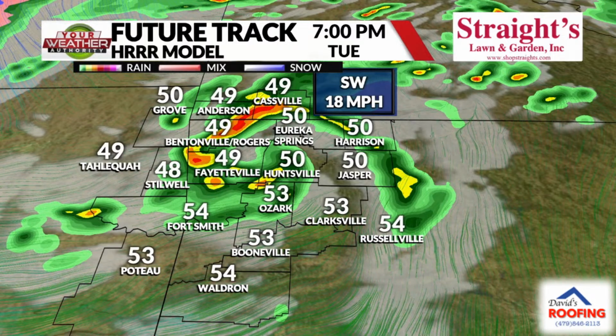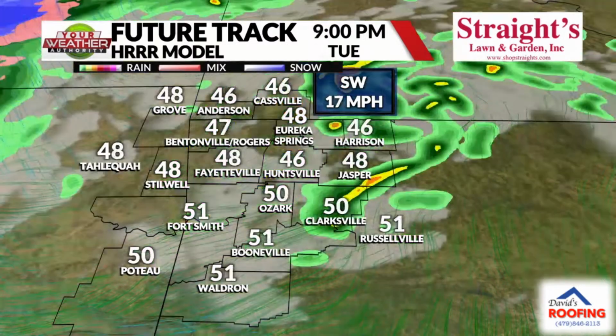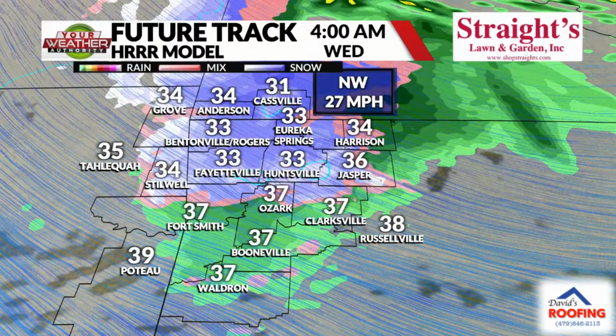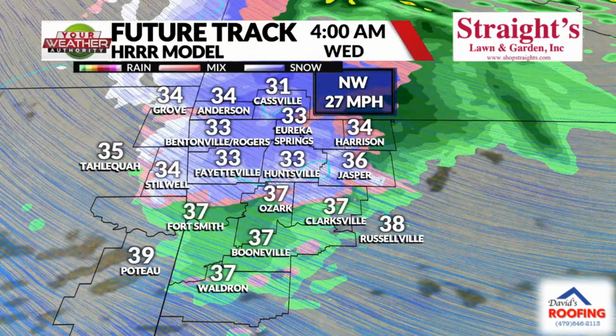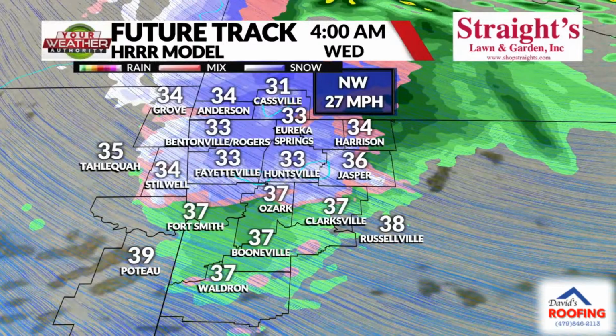If you're heading to Baum-Walker Stadium, get the coats ready to rock and roll, get the rain jacket just in case, and get ready for maybe a little bit of a rain-snow mixture with very strong winds Wednesday morning. Again, accumulation is not going to be significant for Wednesday morning because temperatures will be just a touch above freezing, I think, in most spots.